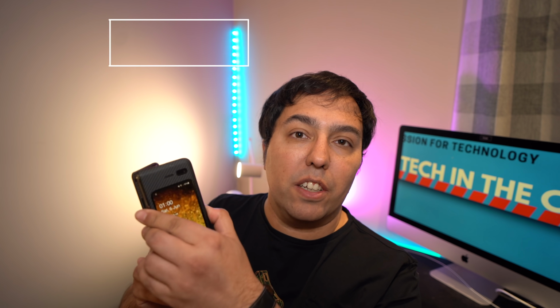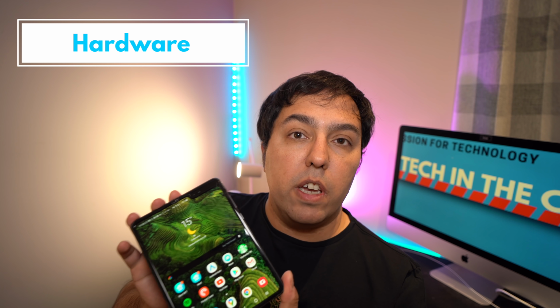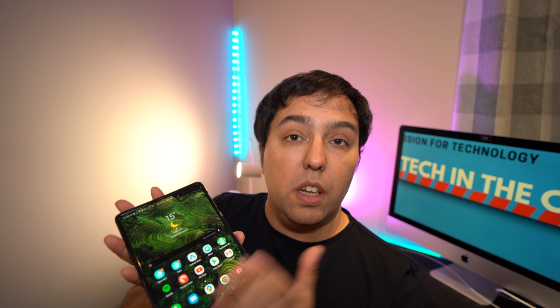Let's talk about the specs of these phones. So the Samsung Galaxy Fold has a 7.3-inch screen when it's unfolded, like this, open like a book, and when it's closed it's got a 4-inch screen. 4 inches is not a small screen, but because it's very narrow, it makes it harder to use. It's harder to type, it's harder to hit the buttons that you want to hit which are on the screen, and it makes it a more difficult experience.